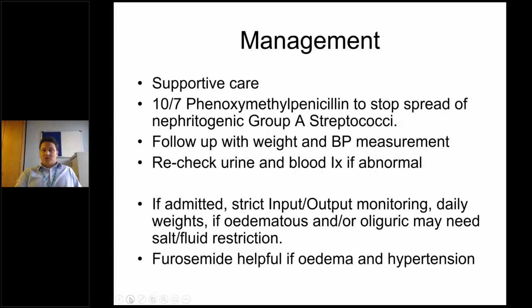How do we manage them? Well, generally, it's supportive care. You give some Pen-V to stop the spread of these group A streps, and we regularly follow them up with weights and blood pressures. You'd recheck their urine and blood tests if they're abnormal, but if they were normal on the first occasion and there are no adverse clinical signs, then you might just review them as an outpatient every few days and then every few weeks. If they're admitted, then we do similar to the last one, and we manage their fluid status, and we often use furosemide in these cases if they're edematous and hypertensive.